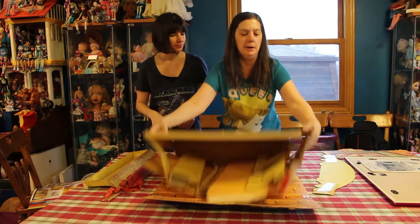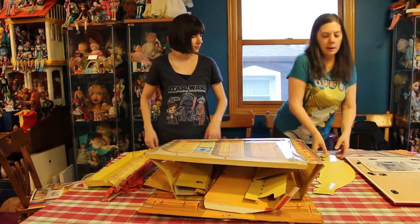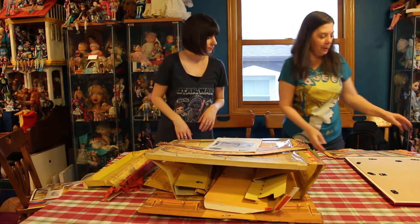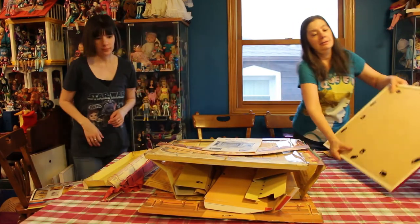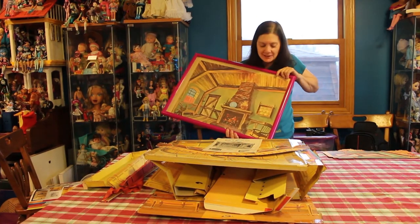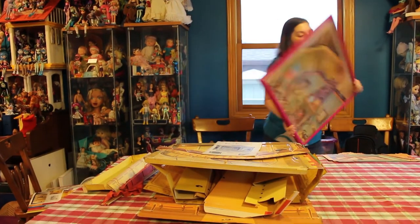All right, so if we put this down, what we have, that has to go back in. What it did come with that I still have, I keep them in a frame just because I don't want them to get damaged.